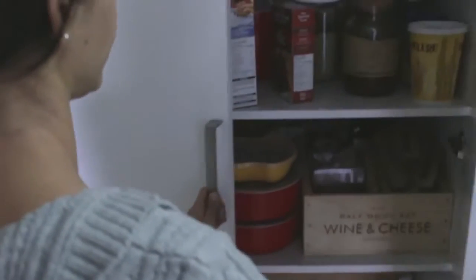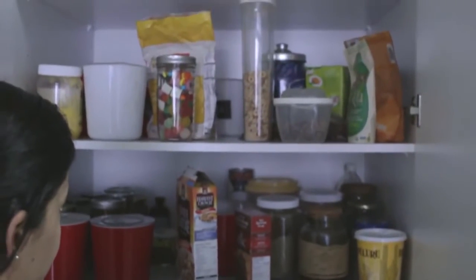Hi, I'm Madhuri, and this is Neo. Even today, we don't always know what's in our pantry.